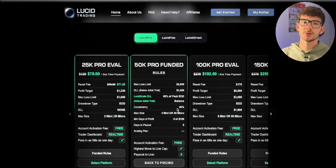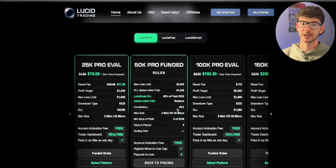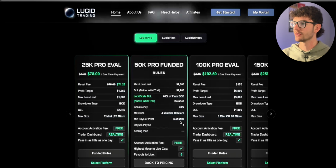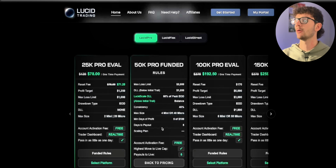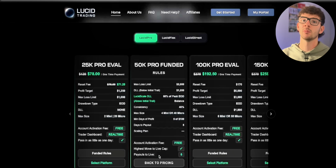Hope that makes sense. And then we have a 40% consistency rule, so the best trade you have on the account can't be more than 40% of the total account balance. And then same sizing as the evaluation phase, and you need a minimum of 5 days of $100 of profit and minimum 5 days to pay out. And then you can also see at the bottom here that once you have 6 payouts on this account, then you will be moved to a live account.